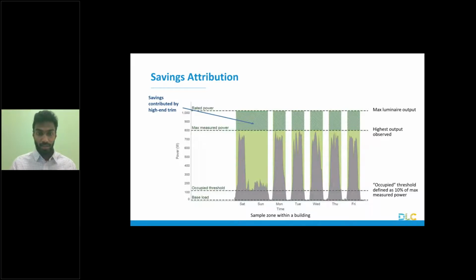Getting back to the chart, the green region with blue stripes is the savings from High-end Trim, and the savings from other strategies is highlighted in the orange stripes portion. I should mention that the savings from other strategies was calculated against the inferred baseline with the impact of High-end Trim removed. So that would give us the accurate representation of savings from these strategies with no influence of High-end Trim.